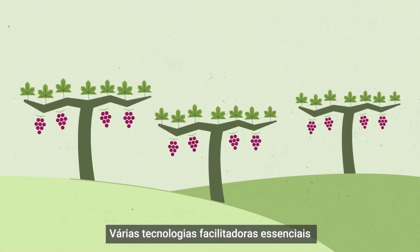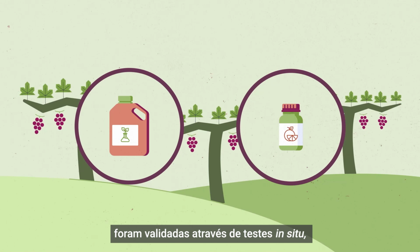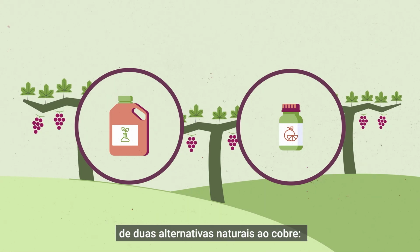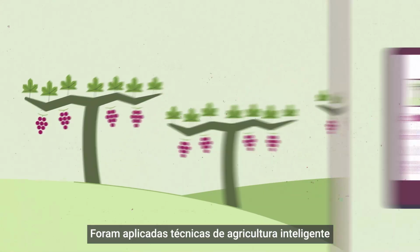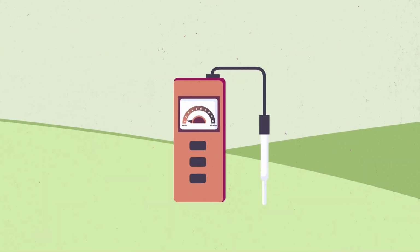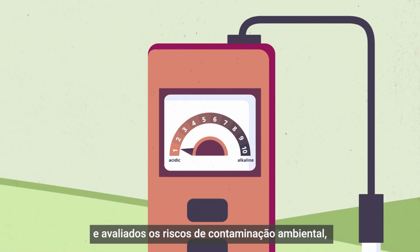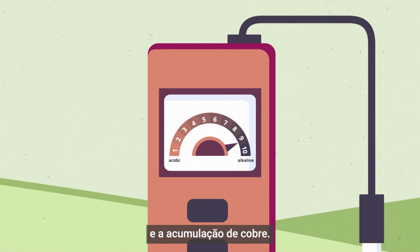Validation. Several essential enabling technologies have been validated through field trials, resulting in the identification of 2 natural alternatives to copper: copper gluconate and orange oil. Smart farming techniques and integrated management itineraries have been used to validate the results. The analysis of the impacts of copper on vines, as well as the risks assessment of environmental contamination, have been carried out according to soil characteristics and copper accumulation.